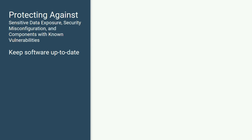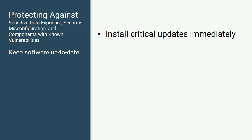So how do we protect against sensitive data exposure, security misconfiguration, and using components that have known vulnerabilities? The number one thing to do is to keep your software up to date. If there is a critical patch, if there's a security update, apply that immediately. Do not wait. Now, if there are other non-security updates out there, you still want to apply those regularly. Don't let those sit and build up. Because what might happen is that you fall 20 updates behind, a security issue comes out, and now you're not just updating from one minor version to the next, you're updating through 20 minor versions.